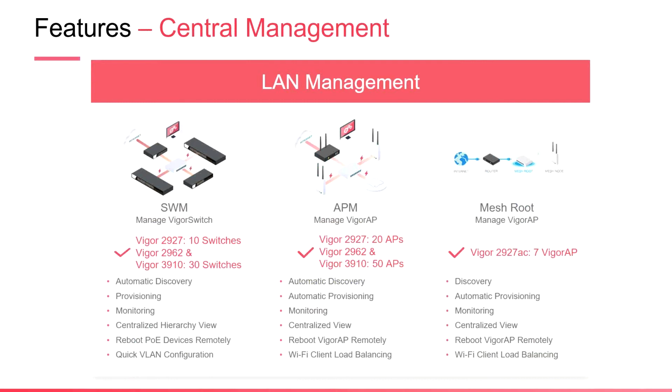You'll notice also that the Vigor 2927 can manage 10 switches and 20 Vigor APs, while the Vigor 2962 and 3910 can manage larger networks, supporting management of 30 switches and 50 APs per router or per site.